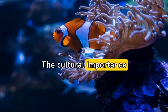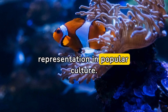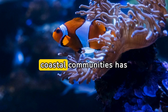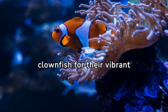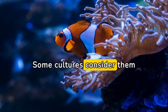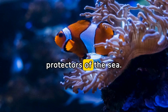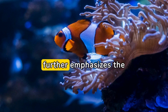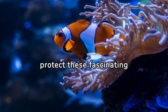The cultural importance of clownfish extends beyond their representation in popular culture. Traditional folklore in many coastal communities has long recognized the clownfish for their vibrant colors and unique behaviors. Some cultures consider them good luck charms, while others view them as protectors of the sea. This rich cultural heritage further emphasizes the need to conserve and protect these fascinating creatures.